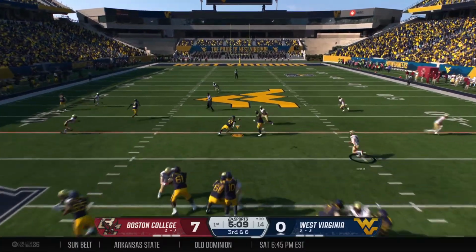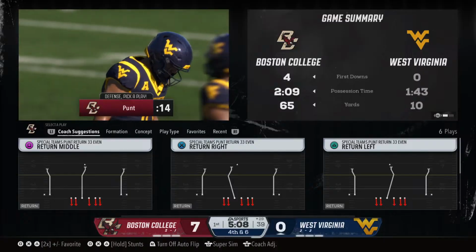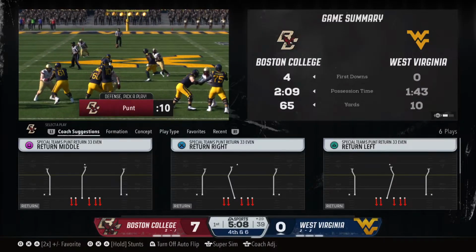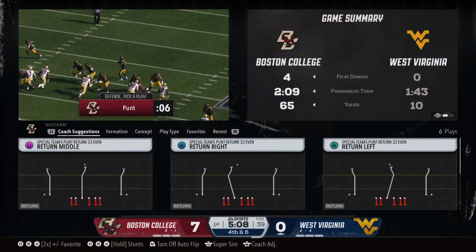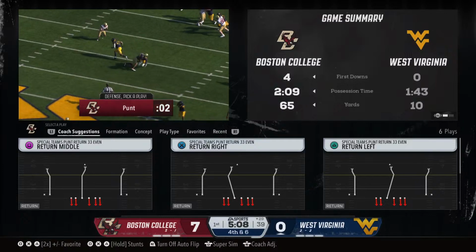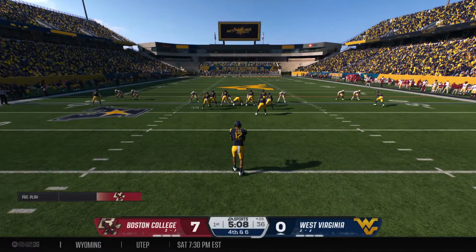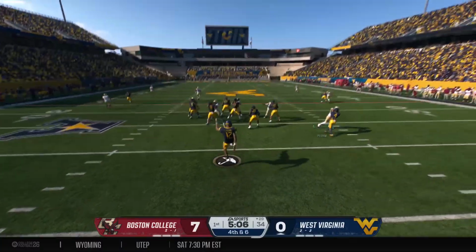From the gun, wants to pass. And his throw is incomplete. And this offense is searching, man. They're trying to find something. Last week, they did nothing. They got nothing going, looked really, really poor. This week, starting a little sluggish. They got to find something they can hang their hat on and something they can build off of for this offense. And the Mountaineers decide to punt it away. This will be the second time they've had to kick it away.